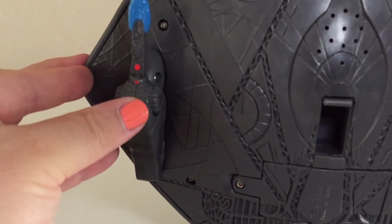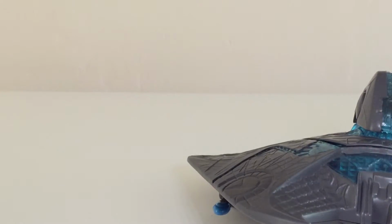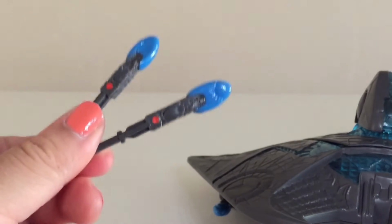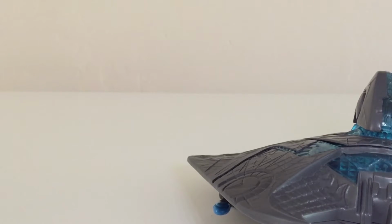Now you do get these launching missiles down here. You will see that there's one on this side and one on this side, and they provide you with 4 different missiles. They're all the same, but I like spares. I think that's very cool when they do that. A lot of companies these days won't include spares because they're not saving any money by doing that, but it's very nice that you get 2 spares here.